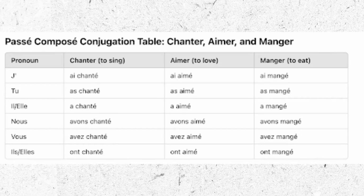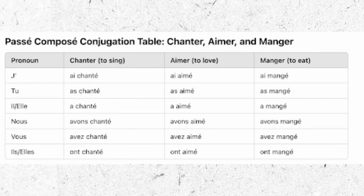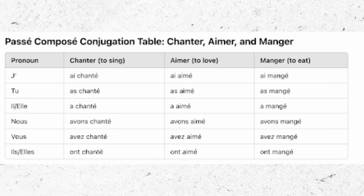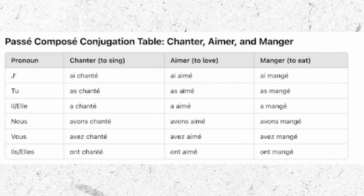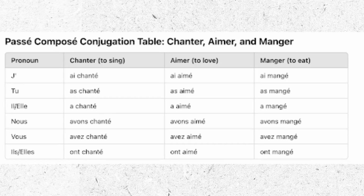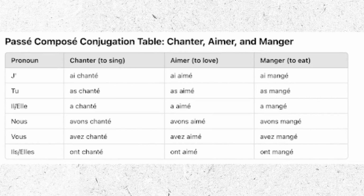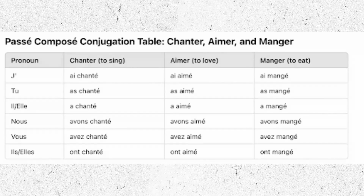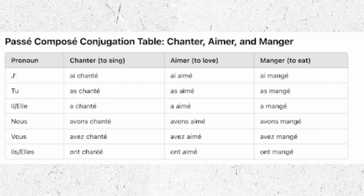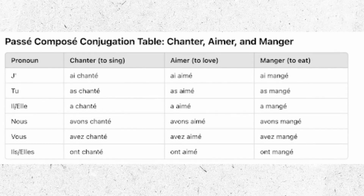The next one we have aimer, to love. J'ai aimé. Tu as aimé. Il ou elle a aimé. Nous avons aimé. Vous avez aimé. Ils ont aimé ou elles ont aimé. Okay? And finally, we have manger. J'ai mangé. Tu as mangé. Il ou elle a mangé. Nous avons mangé. Vous avez mangé. Ils ont mangé. Elles ont mangé.